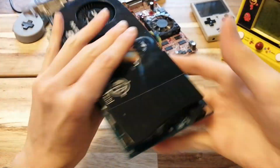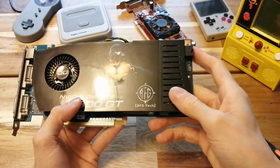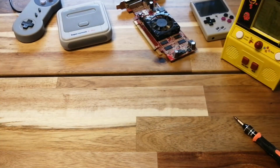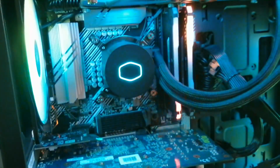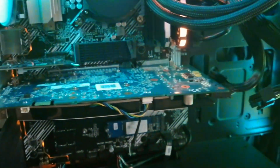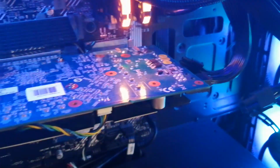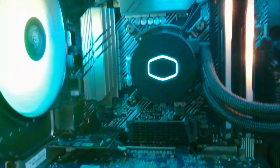Oh, there we go. Alright, let's give this bad boy some time in the spotlight and see what it can do. So we have it installed into my system. I'm running an i7 10700K with 32 gigabytes of RAM on a Z490 motherboard with an SSD. You don't need anything even close to these specs to get the same performance as you'll see here.